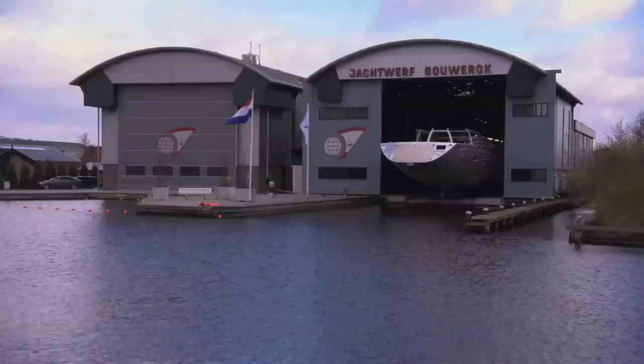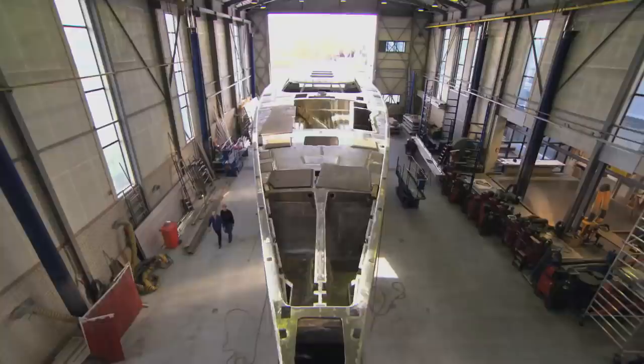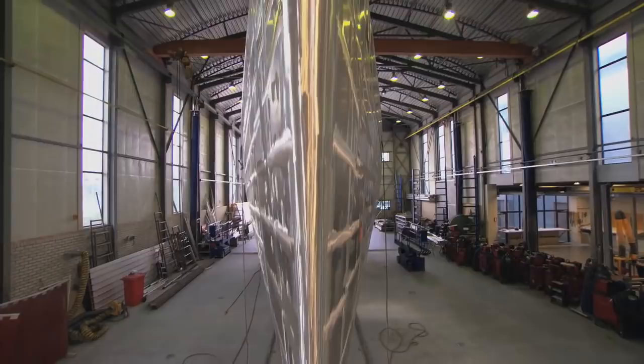But progress is being made. After a 40-man crew have grappled with over 80 tons of aluminium for the best part of a year, yacht 3067's hull is finally ready.